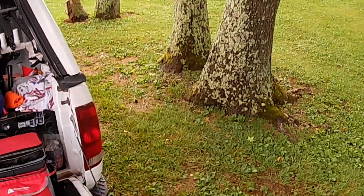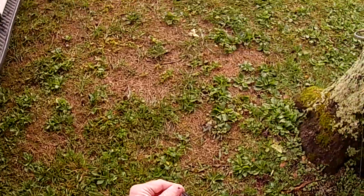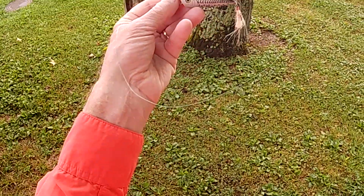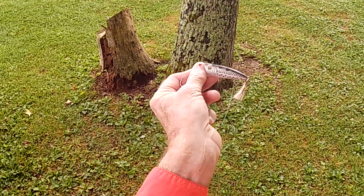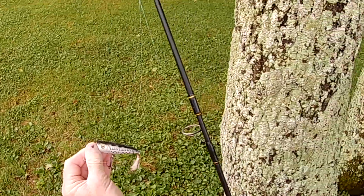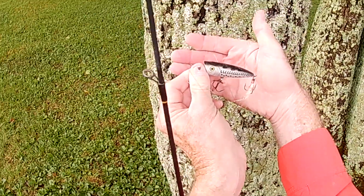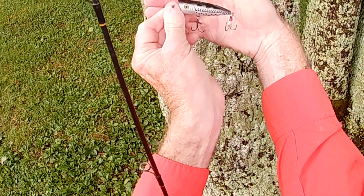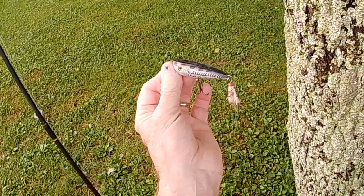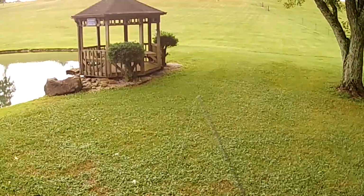Okay, guys, we're going to try a bass popper here. Hopefully you can see that. Put some kind of background here. You can see that there. Got a little feather tail on it. See if that does anything.